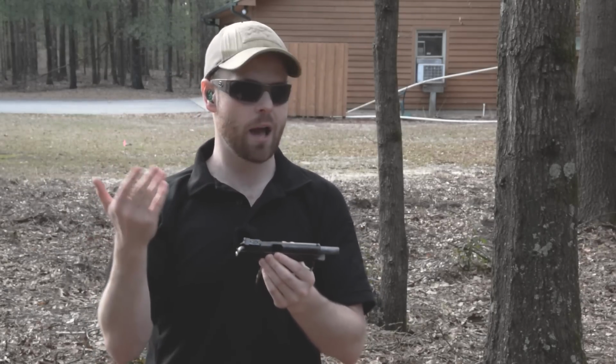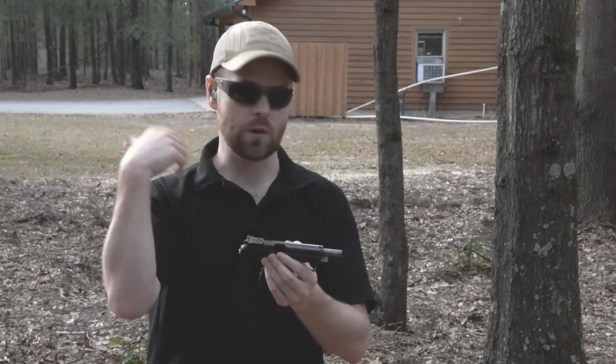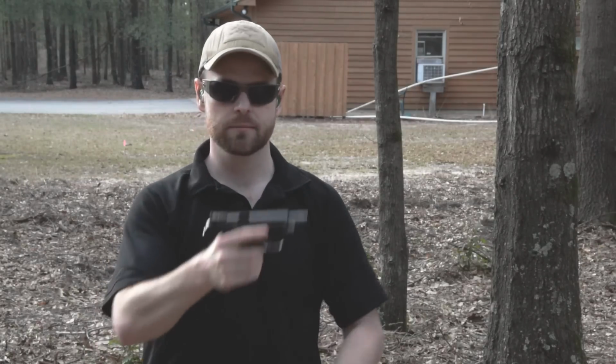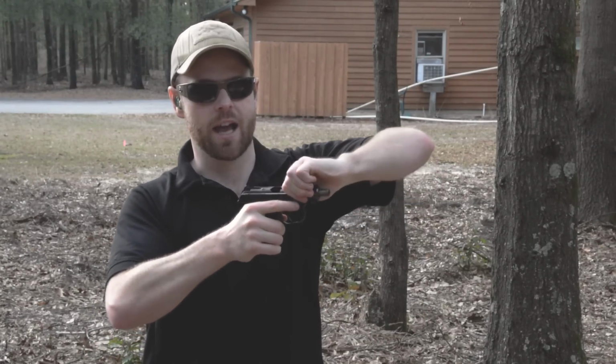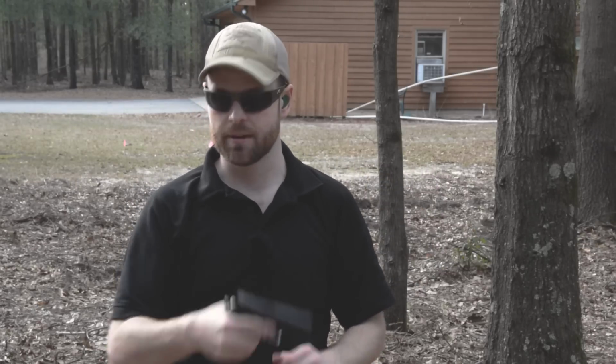Now, if you're confused on, well, how do I tell, I'm not an expert, how do I tell if it's a direct blowback or if it's a locked breech design? There's an easy way to do this, right? Look at the barrel in this design. When I rack the slide, the barrel does not move at all. It's a fixed barrel design, right?